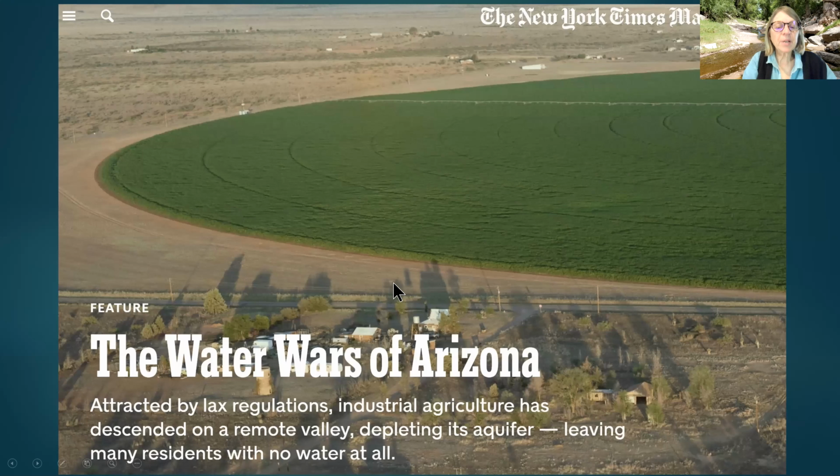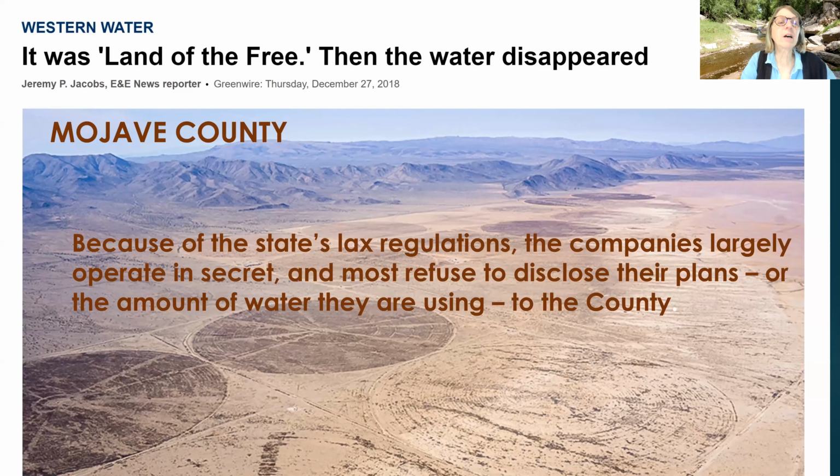Now, we've got the same kind of problem up in Mojave County. This was New York Times Magazine, the Water Wars of Arizona. They said, attracted by lax regulation, industrial agriculture has descended on a remote valley, depleting its aquifer, leaving many residents with no water at all. Here was another one from Western Water. Because of the state's lax regulation, the companies can operate in secret and they don't disclose their plans or the amount of water they're using to the county or the state. They are not in an active management area. They do not have to.